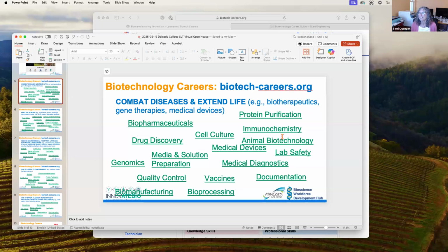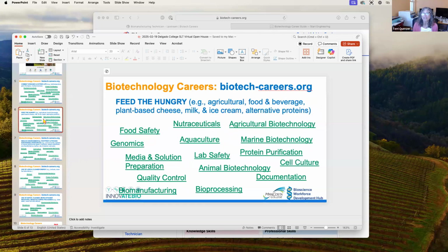One of the things I want to point out is that you're going to notice these showing up in more than one area. So protein purification, for example, or cell culture and media and solution preparation, which you need for cell culture, quality control, bioprocessing, biomanufacturing, documentation, lab safety. These are going to show up in every area because they're needed. So these are skills you're getting in your classes that you can use in all these areas.